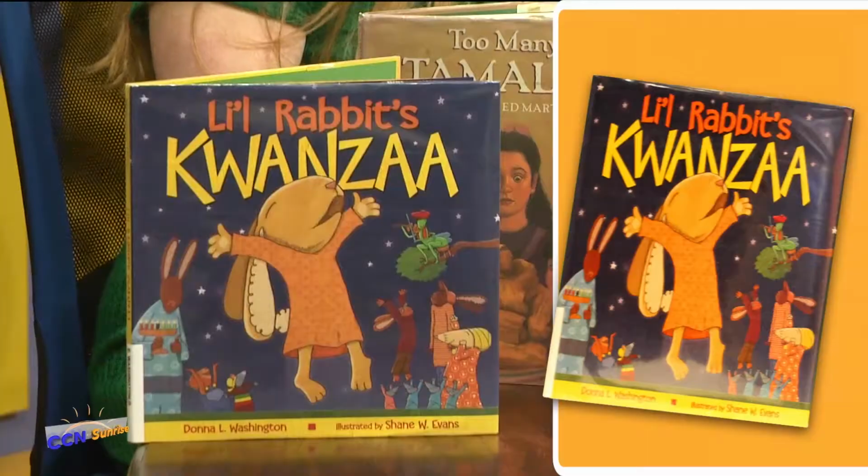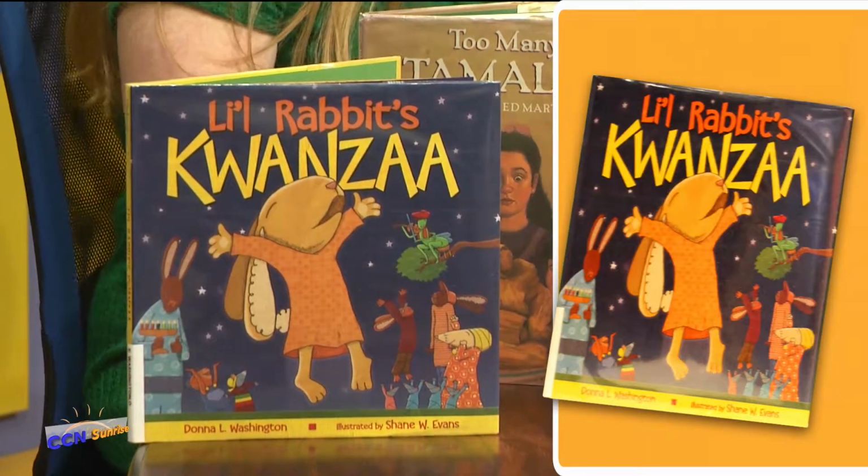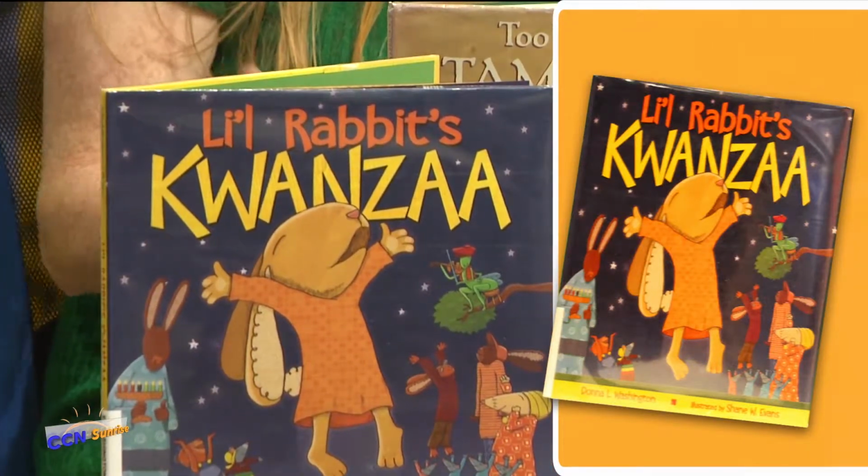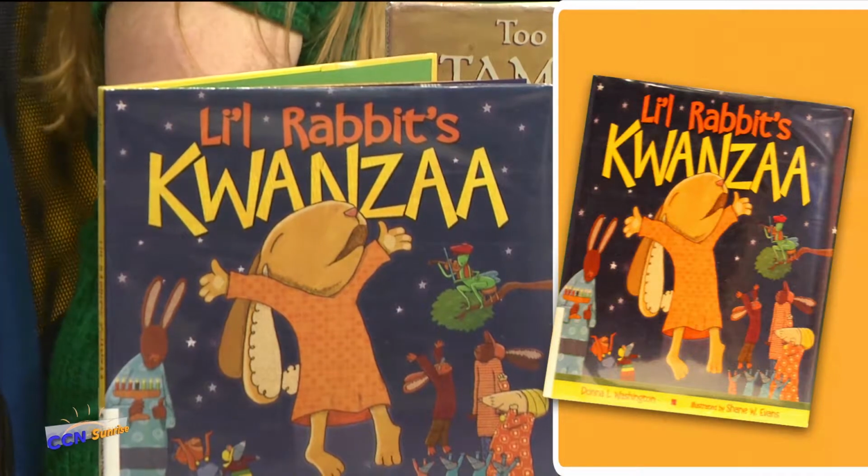And one last one I wanted to talk about was Little Rabbit's Kwanzaa, because Kwanzaa, of course, comes right after Christmas. And it's really hard to find a good story about Kwanzaa. There are a lot that discuss the 7 principles, but not many that wrap it into a story the great way that Donna Washington does in Little Rabbit's Kwanzaa. So in this story, Little Rabbit loves Kwanzaa, especially the karamu, the great feast at the end. But this year, his grandma is sick, and so he wants to do something really special for her, but he doesn't know what. So he sets out to the forest, and the surprise he has planned for her surprises even him. So it's a really wonderful story, all about family, and it really integrates those 7 principles of Kwanzaa into the story.